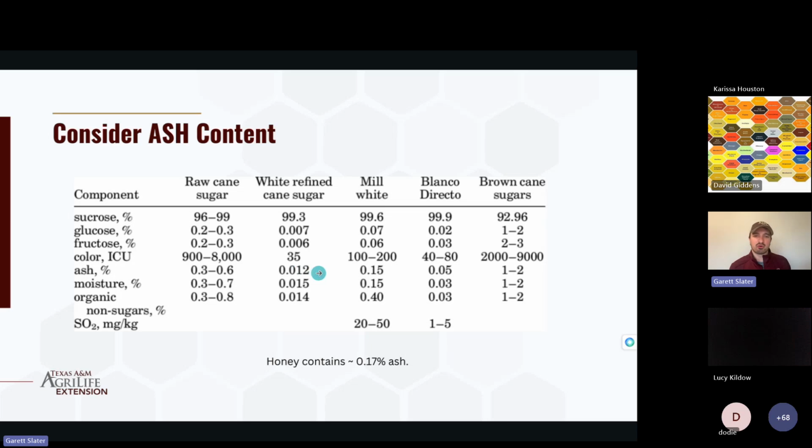White refined cane sugar has a really low ash content, so this could be a really great option because the ash content is really low. It's not gonna cause any issue with your colony. But then you look at brown sugar, for example, its ash content is about 1 to 2%. So that's significantly higher than what's contained in honey or even this kind of refined sugar. So 1 to 2% is really high.